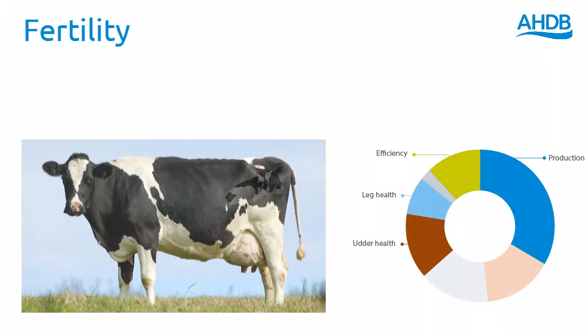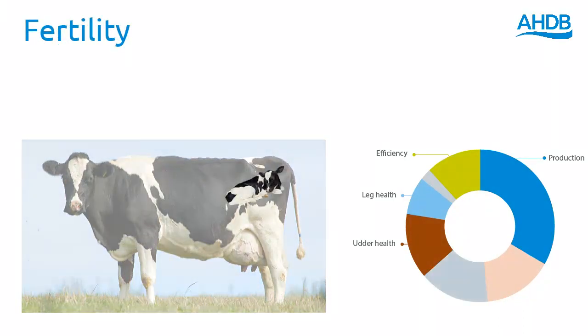Next up in our traits to highlight is cow fertility. As one of the major causes for culling, the industry has been able to focus on breeding for improved fertility since 2005, and the benefit of improved dairy cattle genetics on the national herd has been substantial. The fertility index reflects the improvement in calving intervals, as well as non-return rates a bull will pass on to his daughters.